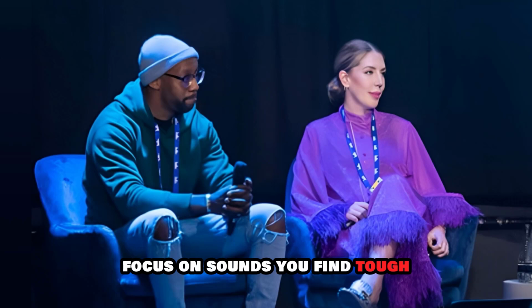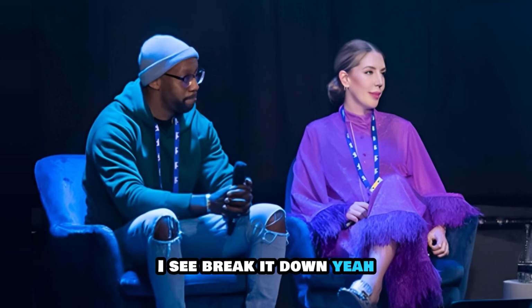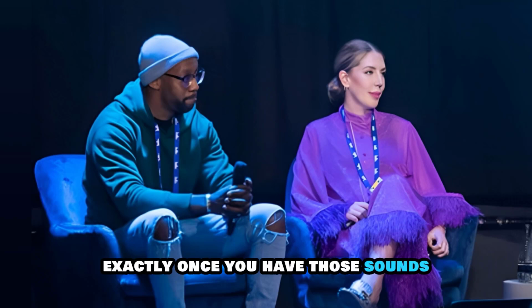Focus on sounds you find tough. Let's say "th" is hard. Don't just repeat whole sentences. I see. Break it down. Yeah, just that sound over and over, then slowly put it into words. Makes sense. Building blocks. Exactly.